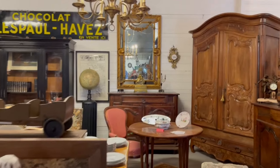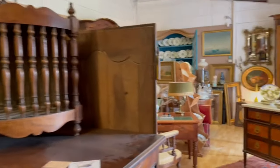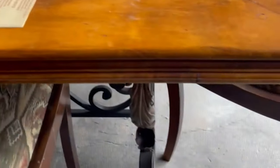This week on Byron to Bordeaux, we do one of my all-time favourite things, brocante. And finally, we are so excited, we found our new dining table. I can't wait till it arrives.